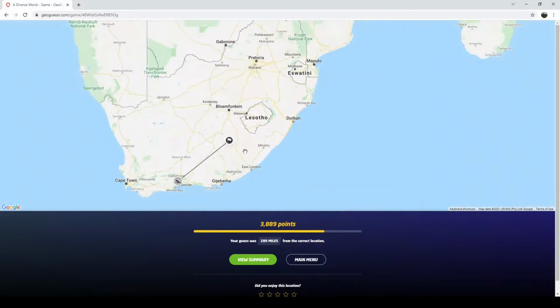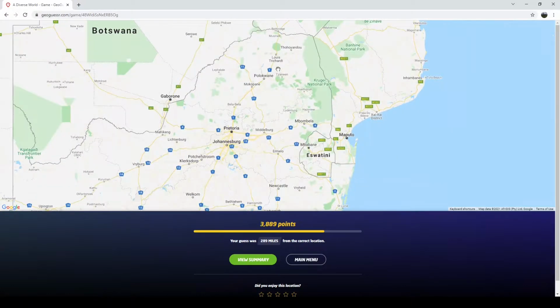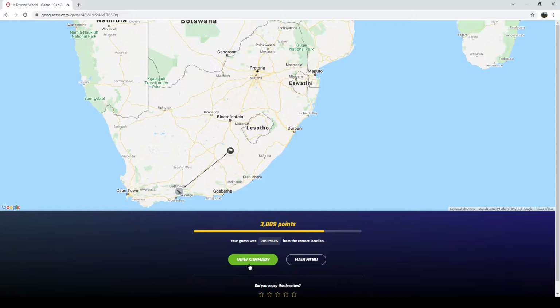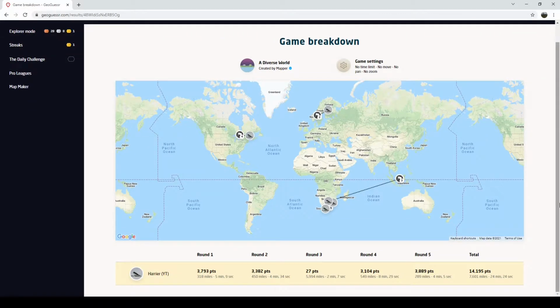But yeah, not bad. 3,889. Pretty good guess. It's good that you didn't go towards Pretoria or Polokwane. You said hills, so that makes sense. So as a result, we finished on 14,0195. And if we exclude the third round, that means we got 14,000 out of a potential 20,000, which I feel is not bad actually, because some of those were quite 50-50, weren't they?